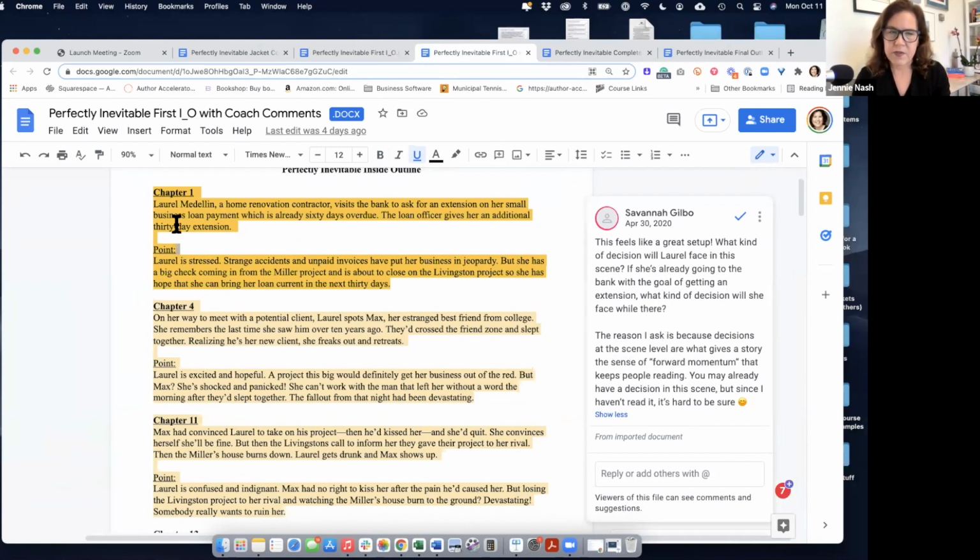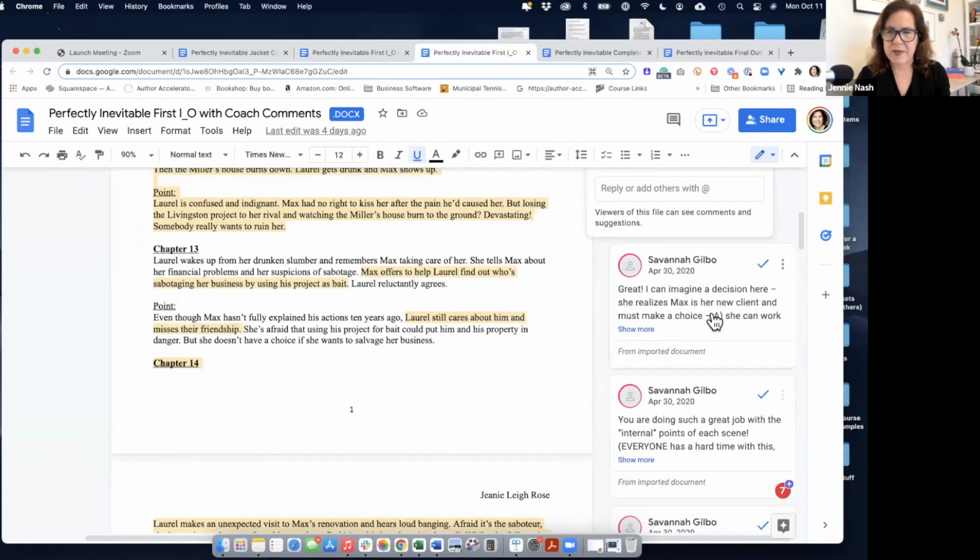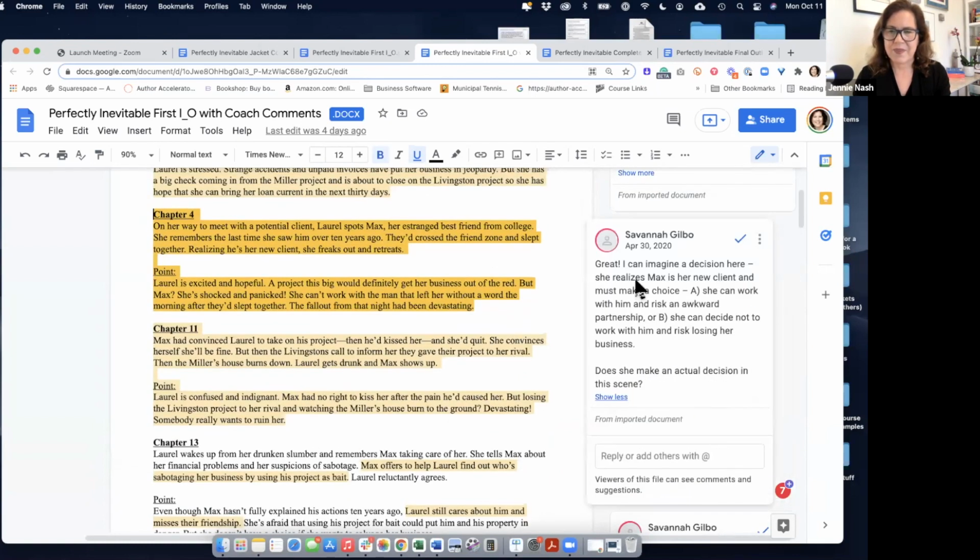So right from the start, she's saying, we need to see this character make a decision. We need to see some kind of consequence. We need to see something happen more directly here to kick the story off. And other questions are, I mean, sometimes the comments are that this is good, this is going well. We can see what's happening there, but you can see that another decision is missing here.